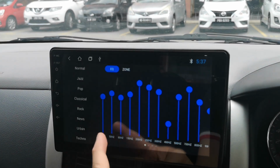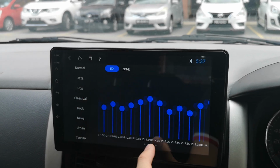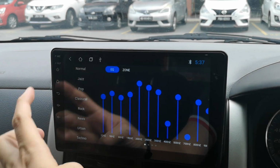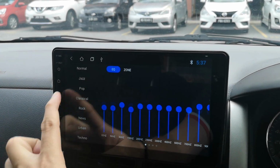EQ, equalizer, 31 band. Okay, back to normal one or preset.